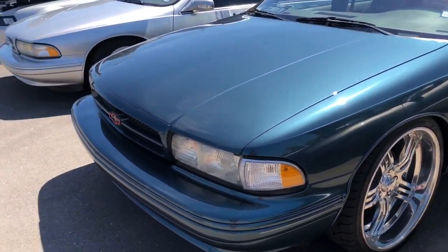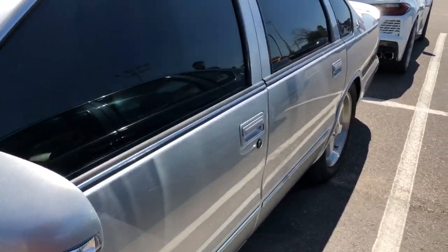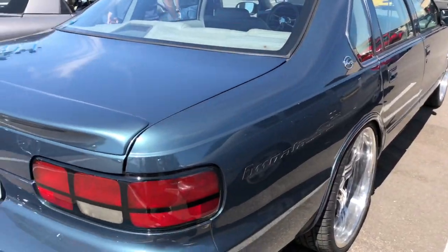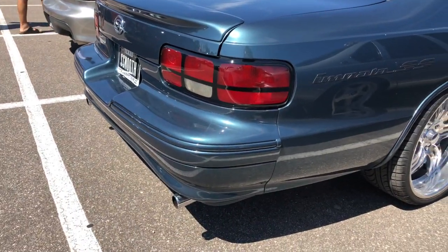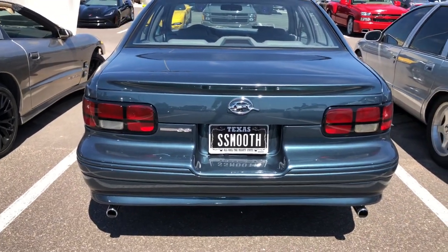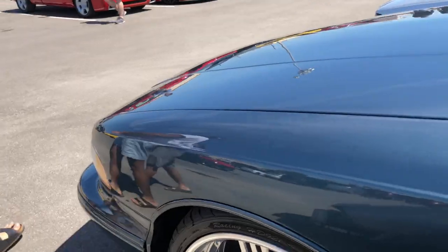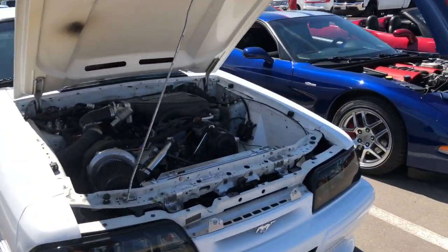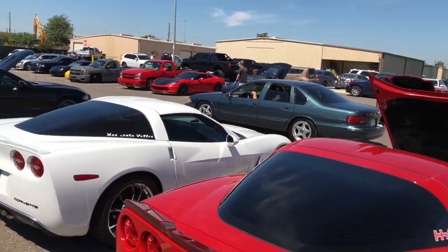You know what I'm saying? This car is really nice. Ken's car is really nice too. The silver, it's a nice touch. I like the silver. Nice wing. Custom tail lights. Those aren't factory, those are custom. Fox bodies are cool too. It's clean. All original.